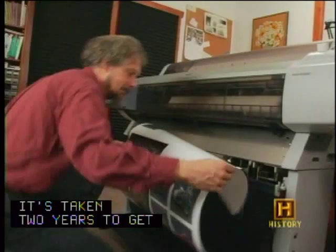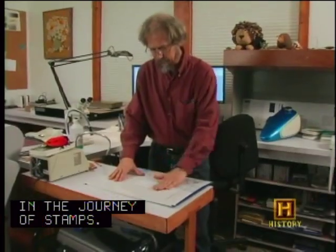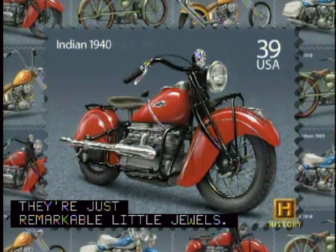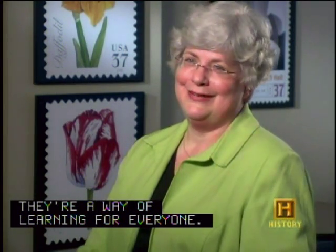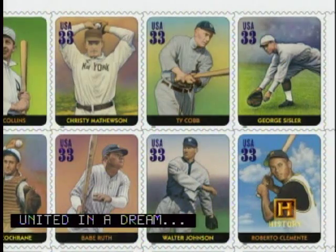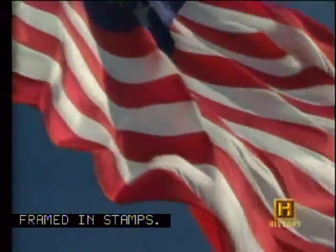It's taken 2 years to get from idea to miniature masterpiece. But it's just one small step in the journey of stamps. As printed things, they're just remarkable little jewels. Stamps connect every single person in America. Stamps are art for everyone. They're historical messages for everyone. They're a way of learning for everyone. They're a thing of beauty. Millions of images united in a dream to build a single community celebrating great diversity. That's America's story, framed in stamps.